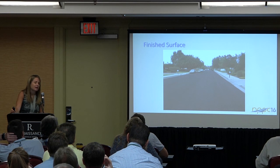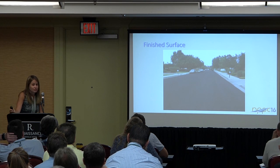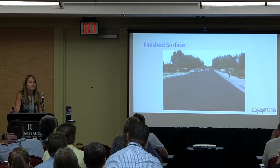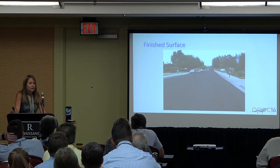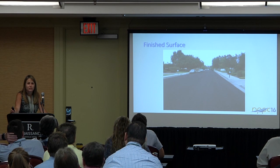So again, it's not about just enhancing the road, but restoring the ride, which is something people notice. And as everyone in this room knows, ride's important. We're only going to see more emphasis placed on it in the upcoming years. And it's always been probably the number one limiting factor to preservation treatments.